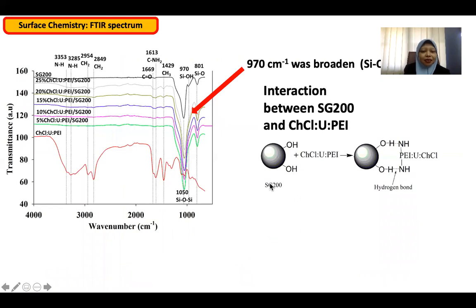This is the FTIR spectrum. The red one is the ternary DES itself, the black one is silica gel SG200, and these are the mixtures of ternary DES and silica gel. As you can see, the peak here becomes broadened, and this is the peak for SiOH. We believe the change is because there is an interaction between SG200 and our ternary DES, and the interaction is like this, where there is hydrogen bonding in between.